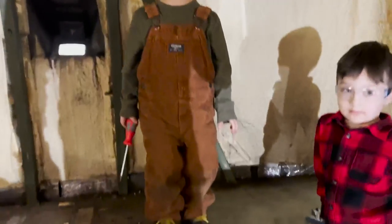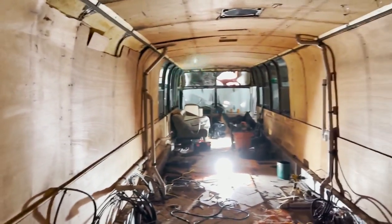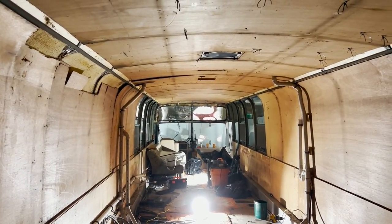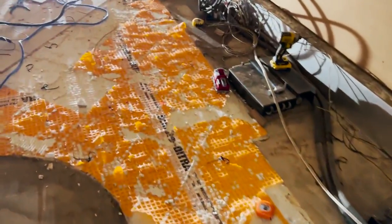You wanna come down? Go sit down. You can work your way down. So yeah, it's looking pretty good. I'd say we're down to the last final stages. The biggest thing is just going to be pulling up the last bit of the matting here, and then the last bit of mud underneath it.